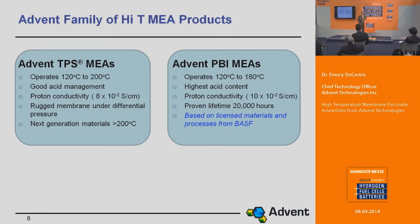But here at the Hanover Fair, we're actually announcing a new product, and that's Advent's PBI-based MEA. Operates similar but a little bit cooler, up to roughly 180 C. Of the two, certainly the highest acid content. Proton conductivity a little bit greater, proven lifetime. But last and not least, based on licensed materials and processes from the BASF PBI. So a well-established product.